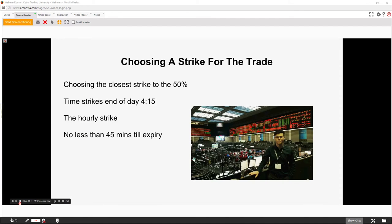So what I'll do, a little more in the details, I choose a closest strike to the 50% retracement for the binary options. Then, there's time strikes, right? I get to choose, do I want to wait till the end of the day? Do I just want to wait a couple hours? Well, what I'll usually do is I will buy contracts with less than 45 minutes till expiration. So I'll go an hour to 2 hours out on one contract and spread my risk amongst another contract 2 hours out. Okay?